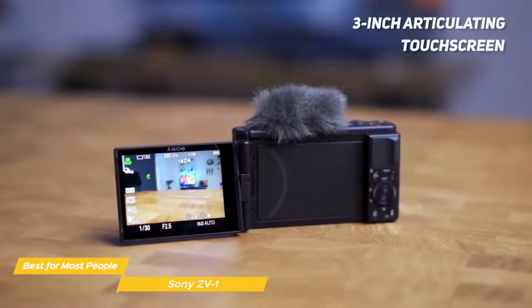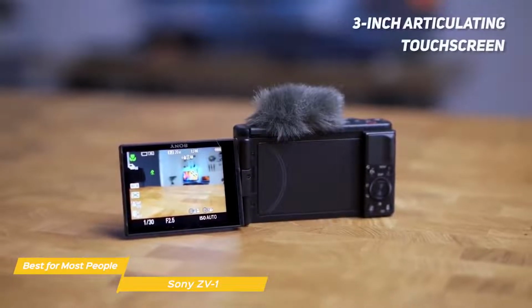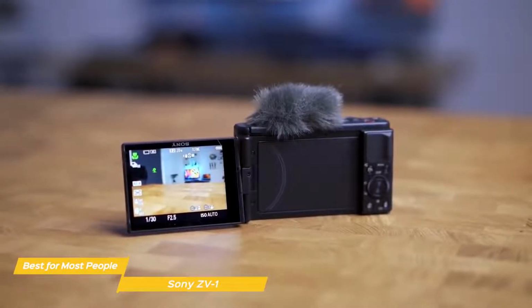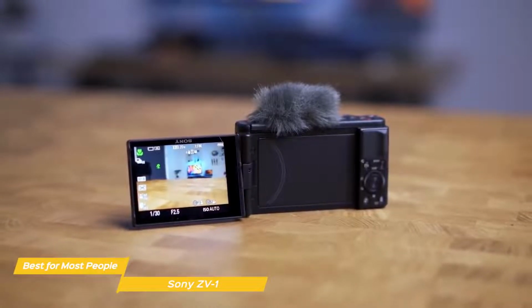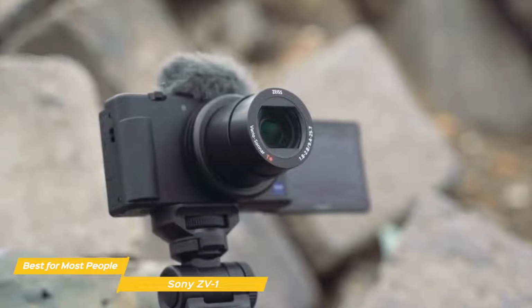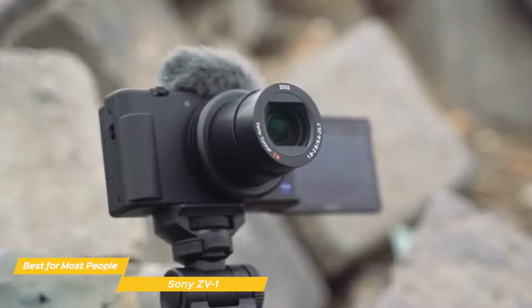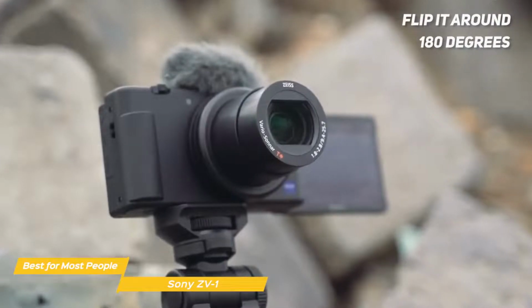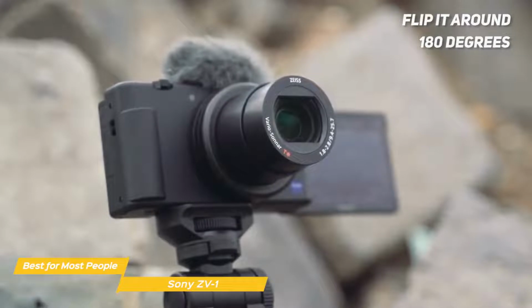The side-hinged 3-inch articulating touchscreen is attached to the camera in a manner that won't block accessory points like some conventional tilting screens are known for. So you have to make a trade-off and decide whether mounting a shotgun mic or using the screen is more important. The ZV-1 eliminates those dilemmas and adds greater versatility by letting you flip it around 180 degrees to face forwards, making it easier to single-handedly shoot vlogs and accurately frame the shot without needing someone behind the camera.